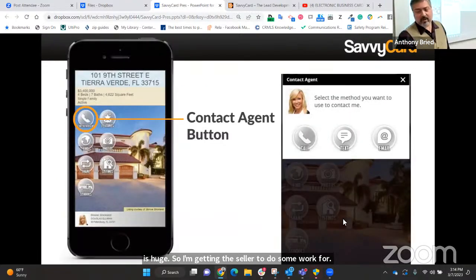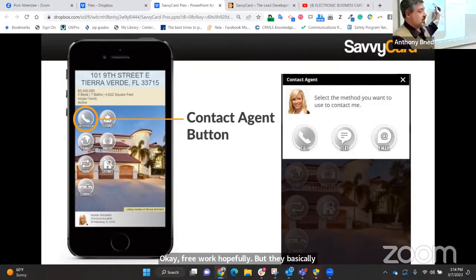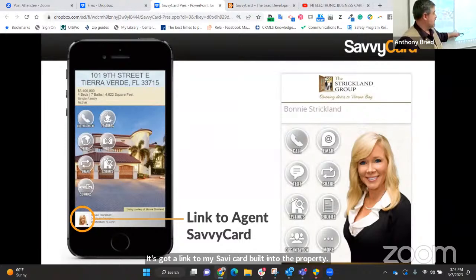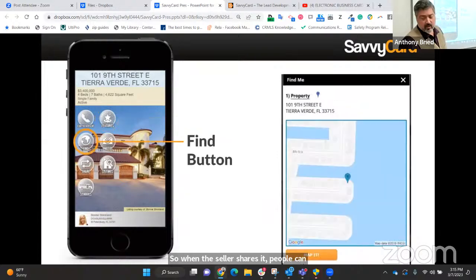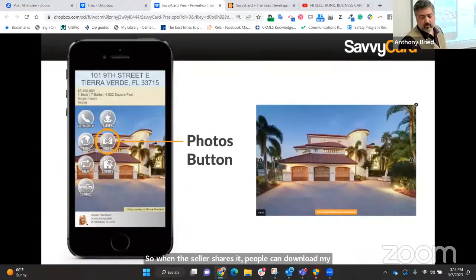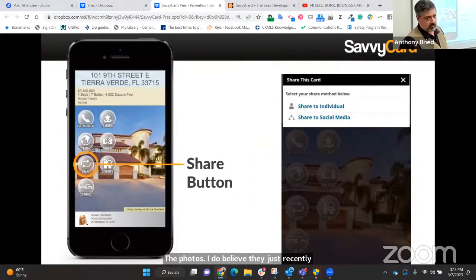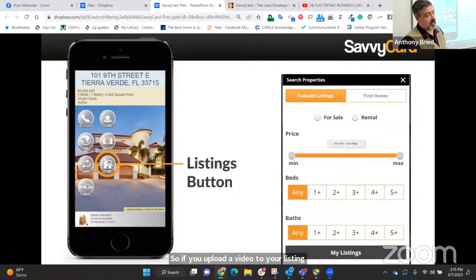hopefully. They basically have a contact button for me to be contacted, called, emailed, and texted. It's got a link to my Savvy card built into the property. So when the seller shares it, people can download my information. The features about the property, where it's located, the photos. I do believe they just recently added video to the property, so if you upload a video to your listing, it now shows that. The share button, and of course, finding other listings.